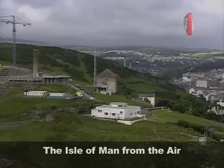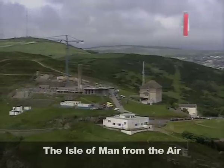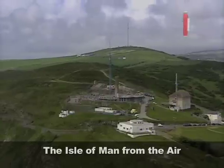New luxury apartments are being built, though fortunately the old tower, used as a marker for shipping before effective lighthouses, has been retained as a feature.